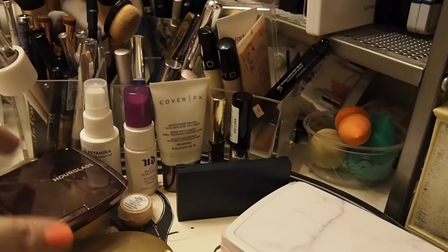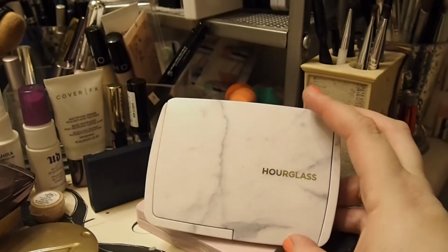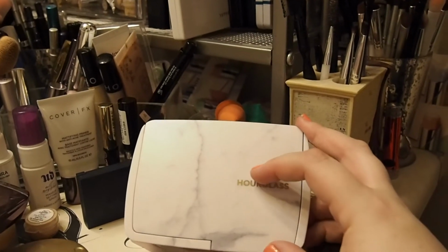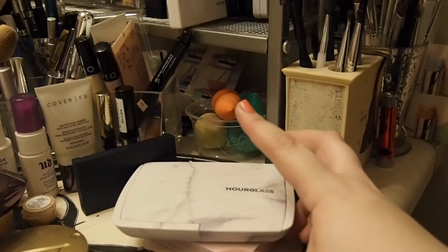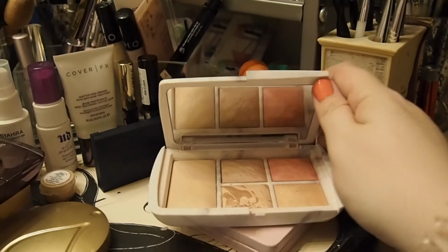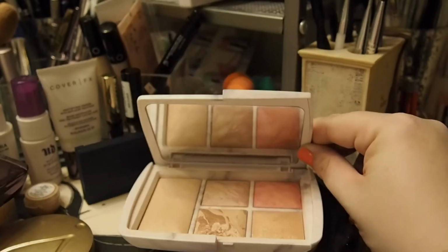And then right now for spring, summer, I'm back to using the Hourglass palette. I took a break from this in the middle of winter. I really love it for spring, summer, and fall, but it's just a little bit too warm and glowy for winter for me. But I'm back using it and I love it. So really great, and I can do just this if I need to.